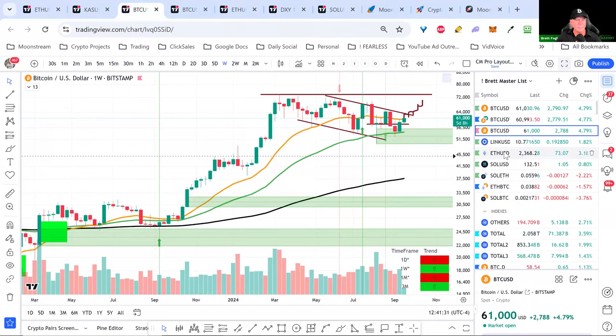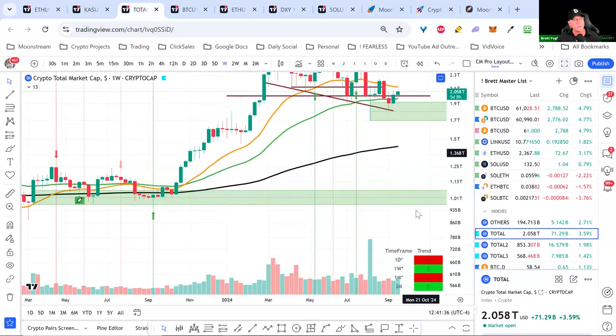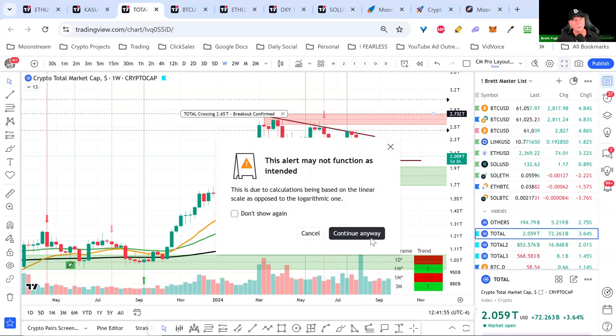So essentially, I'll go to total market cap. We'll look at SOL and ETH. The total market cap tells the bigger story. Again, we've got a ton of sell pressure up here at 2.65 trillion. I have an alert saying that would be the breakout confirmed, but I'm going to move that up. I think 2.7 is going to be the confirmed breakout on the total market cap.